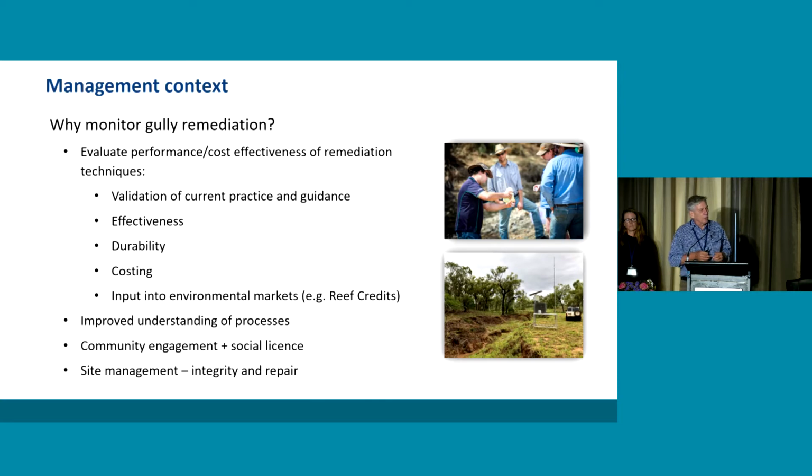So why do we actually want to do gully monitoring? This is a really key question because gully monitoring is actually very expensive, so you need to get it right. First and foremost, particularly from my perspective, but also from the perspective of investors, it's around evaluating performance and cost effectiveness of remediation techniques. And when you unpack that, there's a number of things under that. So obviously validation of current practice and guidance, things like the Gully Toolbox, for instance, the effectiveness of remediation techniques, importantly the durability of those. When you're talking about potentially a multi-million-dollar investment into landscape remediation, you actually want it to last. Understanding the costing, and in particular the cost effectiveness of gully remediation is particularly important.